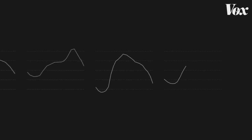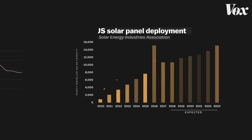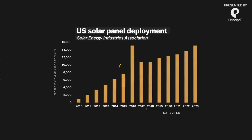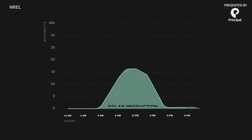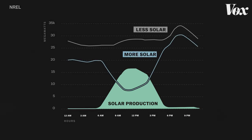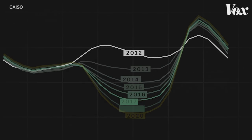But the introduction of renewable energy, particularly solar energy, has started causing problems in these demand curves. In 2010, solar panel deployment really started taking off. Most of those installations took place in California, so researchers there started looking into it. They found that the sun produces the most energy at midday, and when you factor in that new midday production, your demand curve changes like this. Every year means new solar capacity, which makes midday demand dip lower and lower.